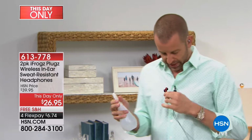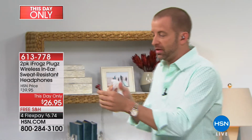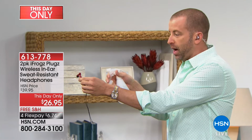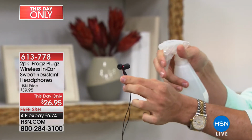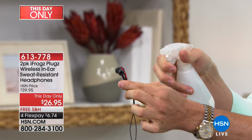So check this out. I've got music playing through my earbuds, okay? And I'm gonna spray them with my spray bottle because these are IPX2 rated, which means they are rated for water and sweat resistance. Now I'm spraying these probably a little bit more than I should have. Now I'm gonna have a nice soggy wet ear, but I wanna show you that. It's still cranking, still pushing out that amazing sound quality.